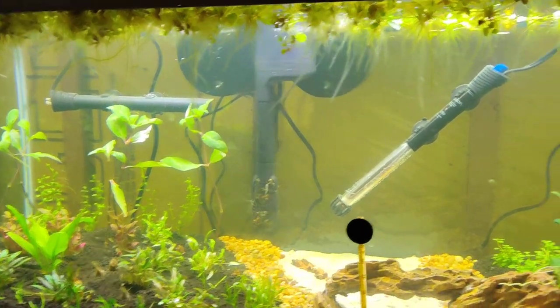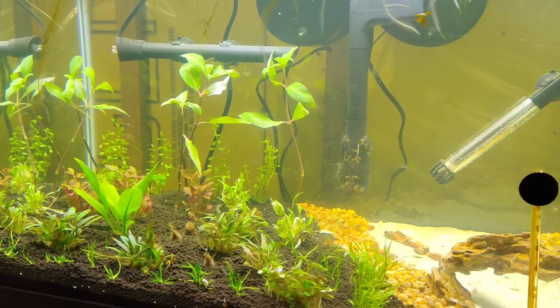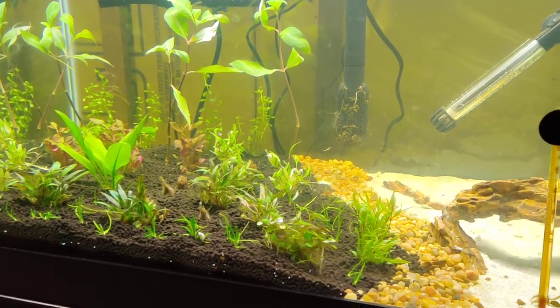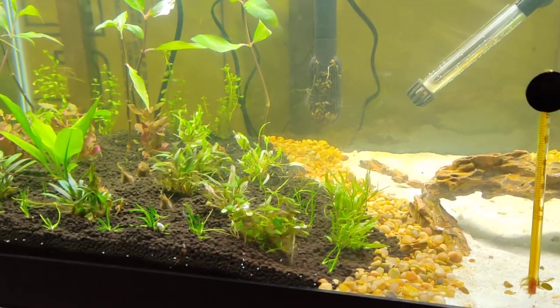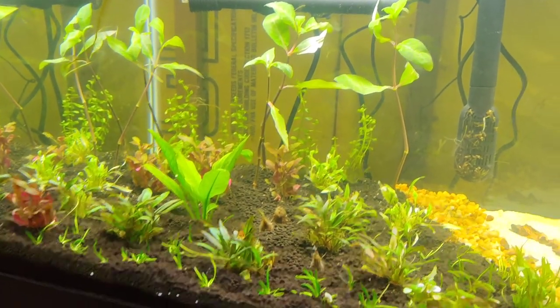This is a week update on my 40-gallon Aquascape. As I said last week, I wasn't quite done with it. I still had a lot to do, and I still do have more to do. But if you've watched the last video, you'll already notice a huge difference in just a week.